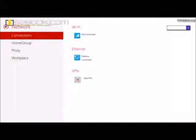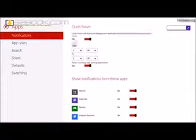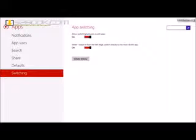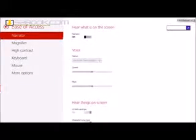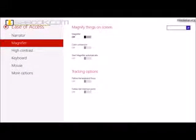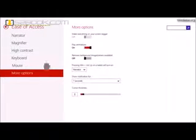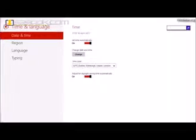Network, you can choose your network and set up proxy settings and stuff. Apps, you can see change notifications and check app sizes and delete history, which you can do in actual Windows 8, and change defaults. Ease of access, a bunch of new ease of access settings. You can now turn magnify on and off, turn high contrast on and off, loads of options, change mouse size and stuff. Pretty cool.